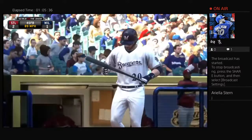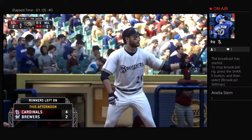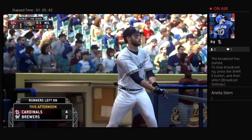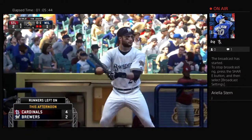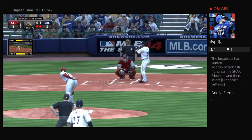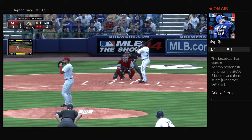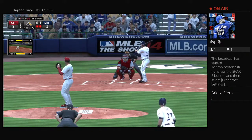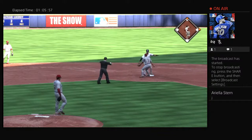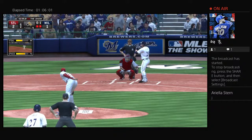Jonathan Lucroy is in with 2 away now as he looks at a called strike 1. Runners left in scoring position, one of the big keys to this ball game so far. Let's go. A throw behind the runner at second, just keeping him close. 2 men are on with 2 men out.